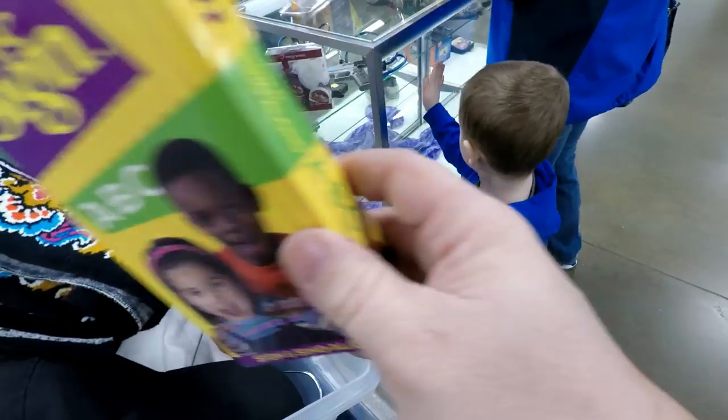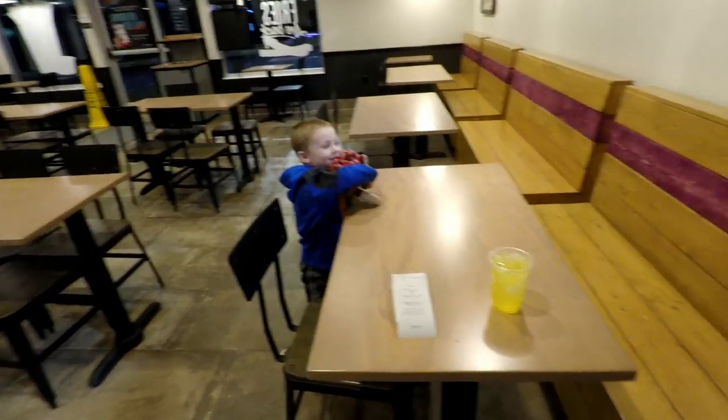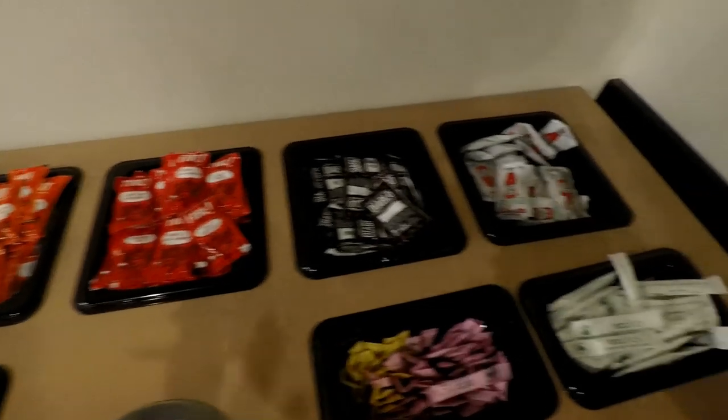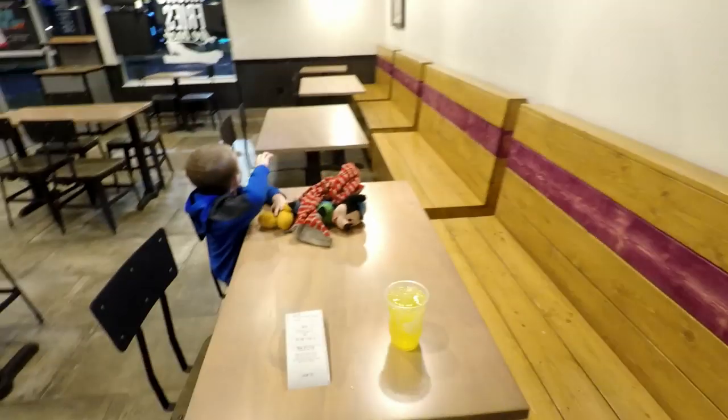We'll find out. So we decided to come to a brand new Taco Bell. You will get in tacos, pig. But I don't have to show you guys. This is probably the most organized condiment section that I've ever seen. Look at that. Like, that's amazing. Somebody did a fantastic job. They need a raise. Crazy.